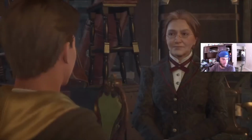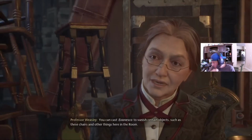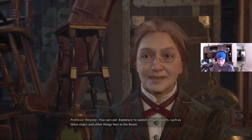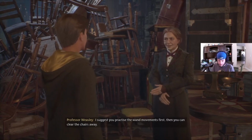This presents the perfect opportunity to teach you Evanesco, the vanishing spell. You can cast Evanesco to vanish certain objects, such as these chairs and other things here in the room. I suggest you practice the wand movements first, then you can clear the chairs away.